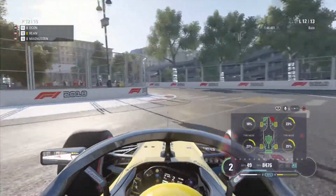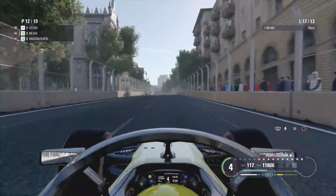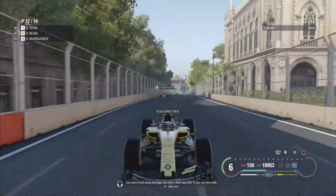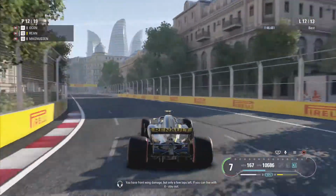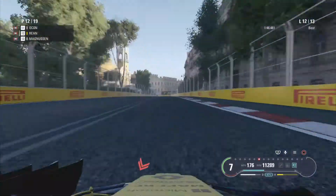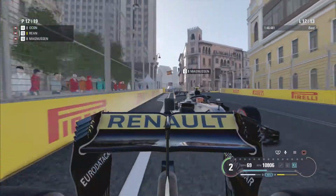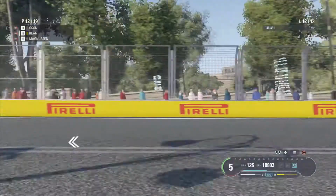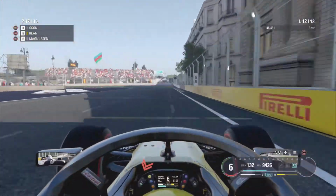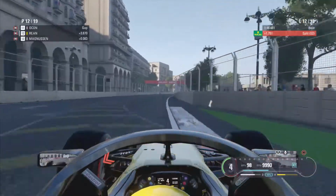Oh, Samreen loses it. You have front wing damage, but only a few laps left. If you can live with it, stay out. Samreen under pressure. Oh, Samreen definitely under pressure now. Could get overtaken by Kevin Magnussen.